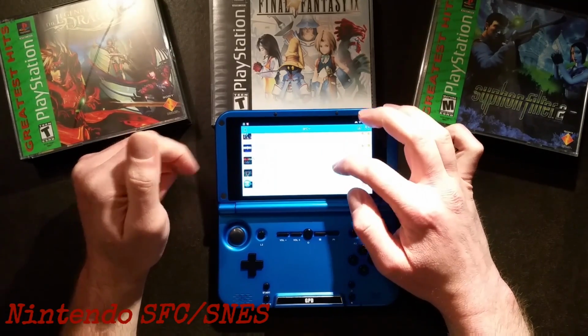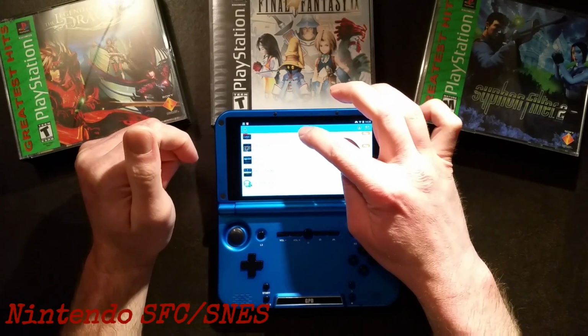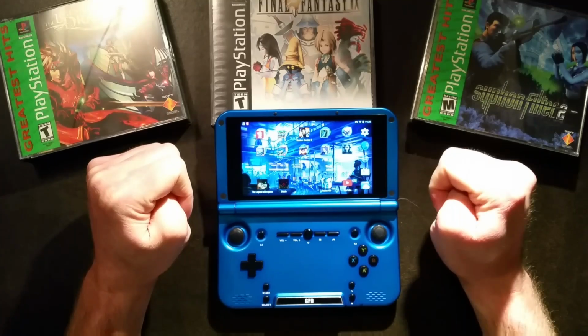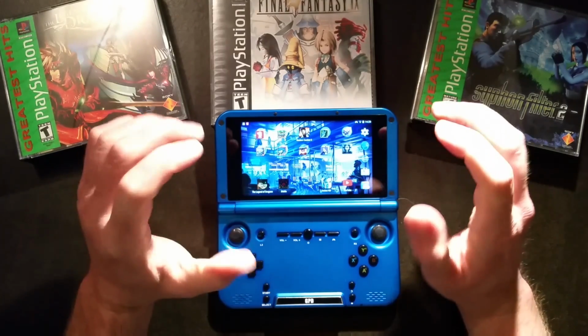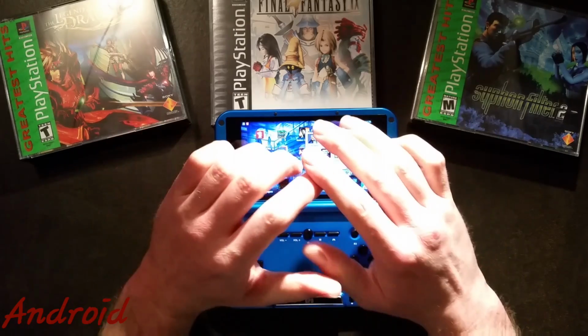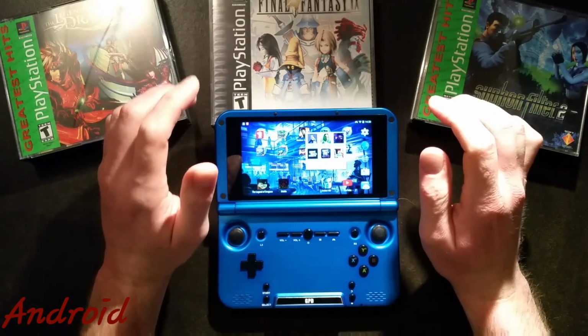Super Mario World, of course, Earthbound. And that's just to name a few. I may put together a more complete list of the games that I enjoy and specifically wanted this system for, but for starters, there are some.